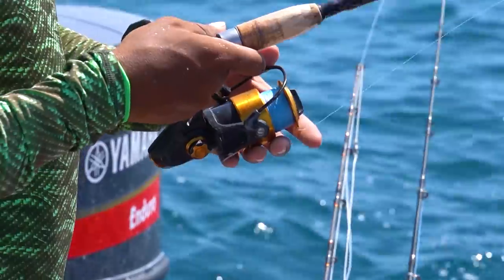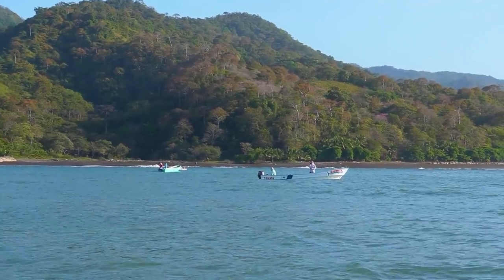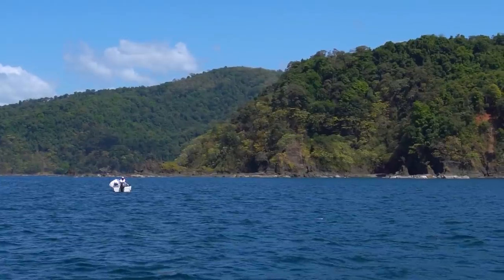Now we're gonna try to catch bait. We got 4 boats in the water. We're working on catching bait for the clients. So gonna get down to business, get them some baits.